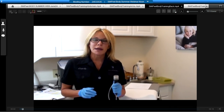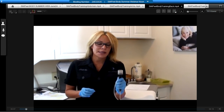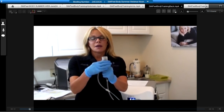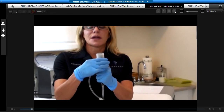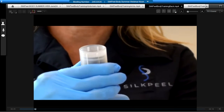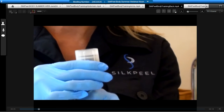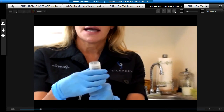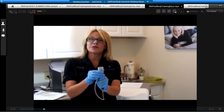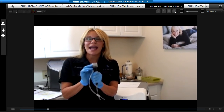And here we go. SilkPeel body protocol for back, and we will be using the 25mm hand piece, even for a patient that is as petite as Dawn. There again, like the 15mm, there is a toggle switch that enables you to lower the diamond head to get more depth of vacuum, which also will increase circulation, distribute subcutaneous fat. But for Dawn, we're going to leave it all the way up so that you get most infusion and exfoliation. And again, you want the tip all the way up to the top when you're doing back acne as well.